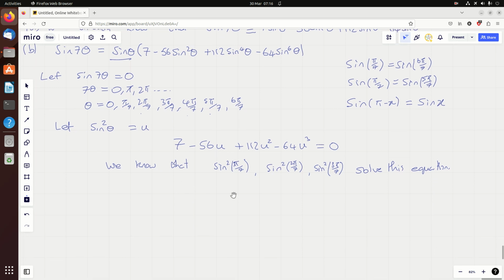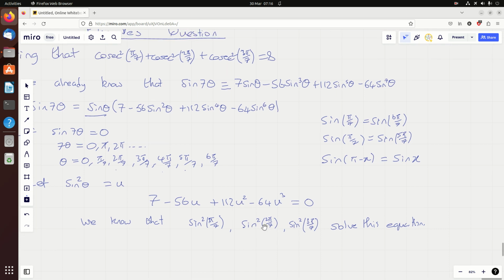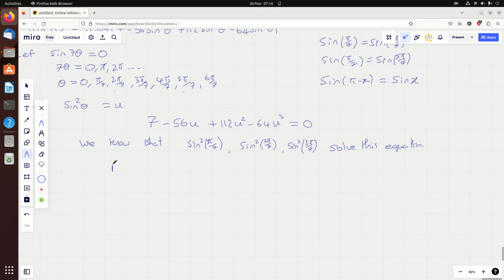Now it's a shame that it didn't ask us to sum sine squared pi over 7 plus sine squared 2 pi over 7 plus sine squared 3 pi over 7, because note that we could easily find that now. This is my immediate thought. I wish this was the question, because I could easily find the answer to that. The sum of the roots of a cubic, what are they equal to? Well, they equal minus b over a.